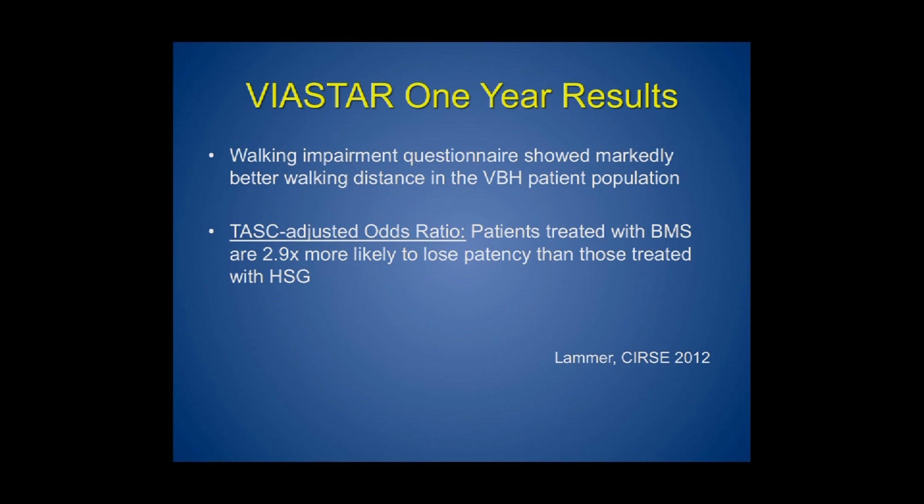The TASC-adjusted odds ratio of a patient treated with bare metal stent was 2.9 times more likely to lose patency than those treated with a heparin stent graft, and their walking was much better. So it's approaching above knee vein bypass at a year at least.